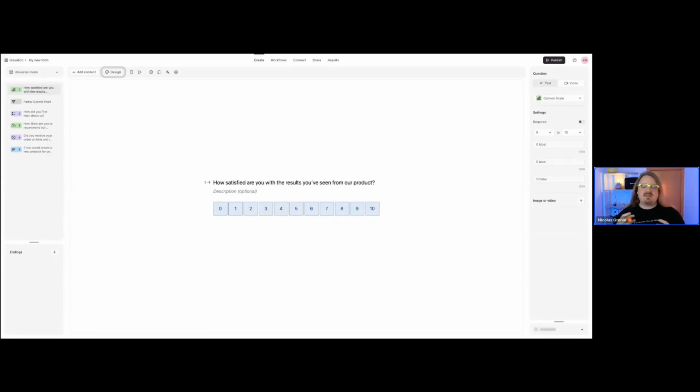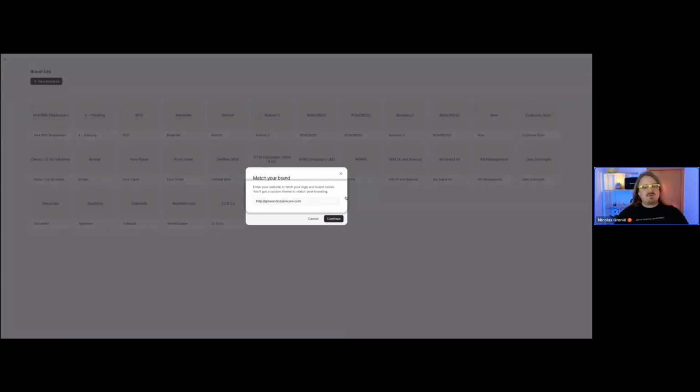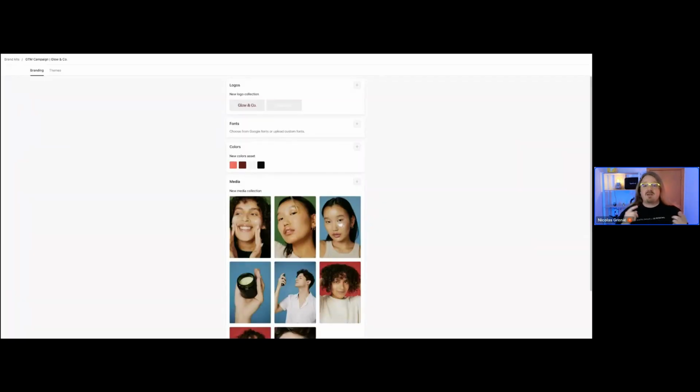So let's personalize this to have an experience that's really on brand and fits with who we are as a company. For this, I'm going into our design here, and I'm going to create a new design that is matching my brand thanks to the brand kit. I don't have to involve any designer here. I just put our website because all the assets, all the colors we use are already on the website.